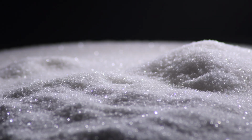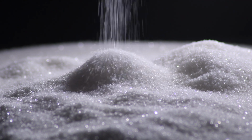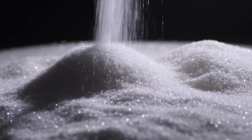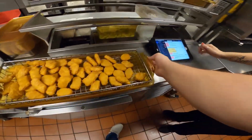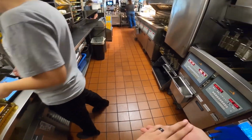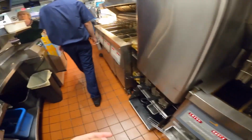Flavor enhancers like monosodium glutamate, MSG, are sometimes included in the seasoning mix to intensify the umami flavor of the nuggets. These ingredients help create the distinct flavor profile that customers love, making the nuggets taste just as great whether you're eating them at a McDonald's in New York or Tokyo.